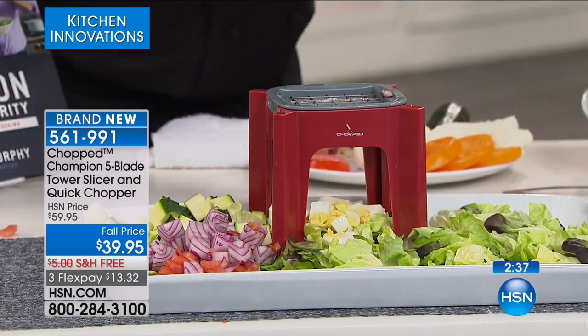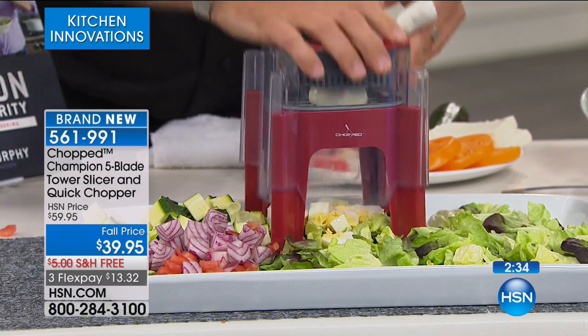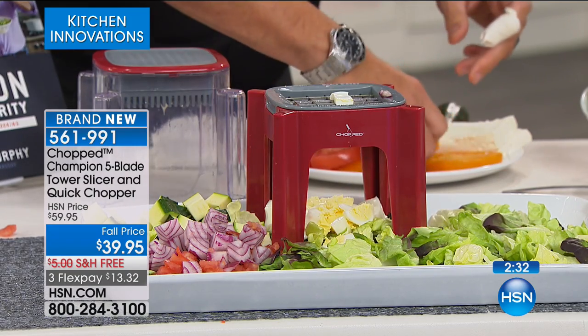But you want to keep those portions under control. You want to keep the calories in check. You want to get your different servings of the rainbow.